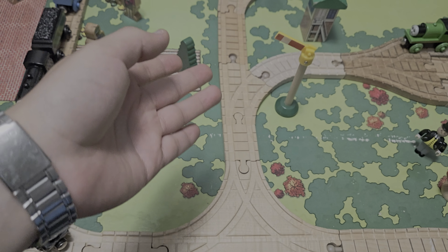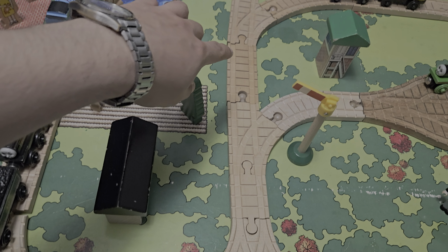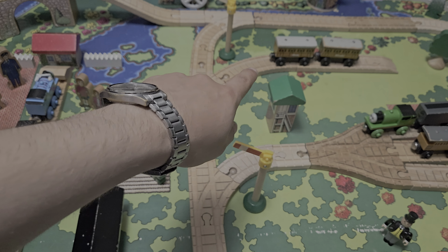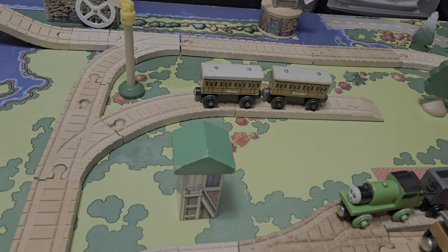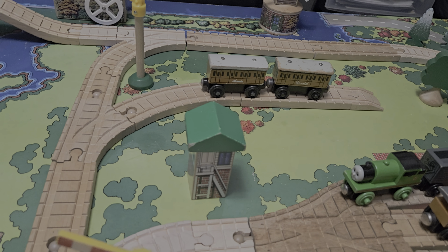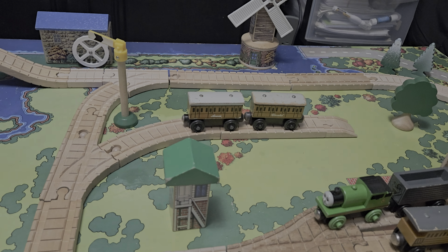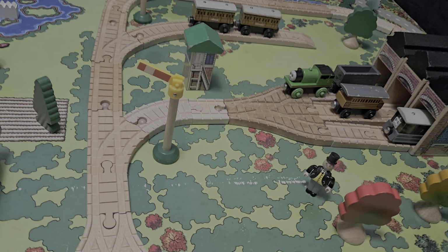Then we come back down to the center right here. We got the switch track that I talked about. And then we go straight, we got our switch track, which goes to the siding with the ramp. So if you want to recreate Percy Takes the Plunge, you could do that as well, at least some parts of the episode. And then we got Annie and Clarabelle, by the way, because Thomas was seen pulling them. And you can recreate the scene pretty accurately, in my opinion.